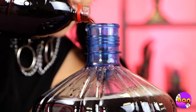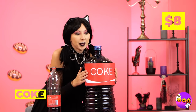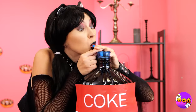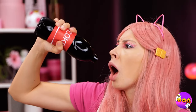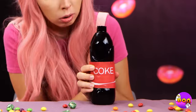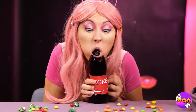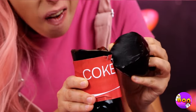For some soda lovers, 2 liters just isn't enough. She sure likes her sweets. Ironic, isn't it? Still, a small soda is better than nothing. Wait, something's off about this soda. It's no drink, it's a gummy. And it's cola flavored too.